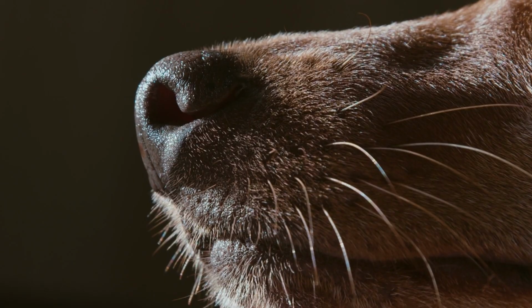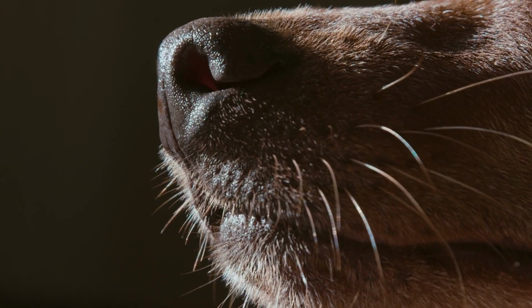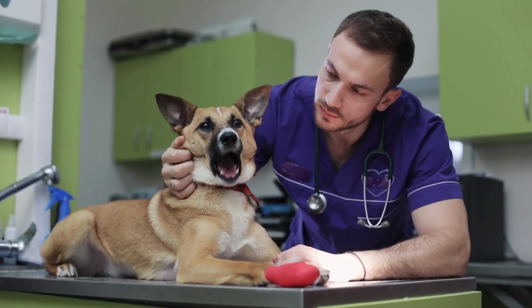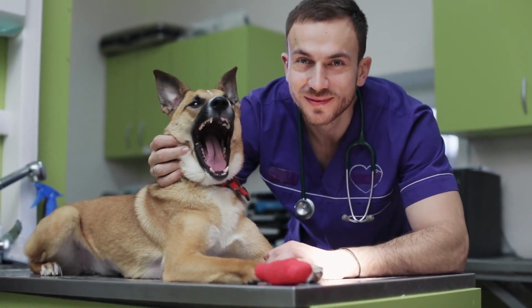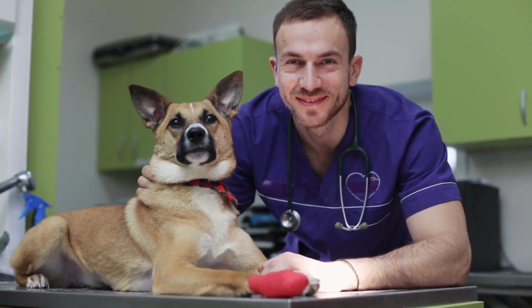Dogs carry up to hundreds of millions of scent receptors in their noses, compared to a few million in humans, giving them a detailed chemical snapshot of their surroundings with every breath. While most people think of this ability for tracking food or finding objects outdoors, trained medical detection dogs can also identify illness in controlled studies.